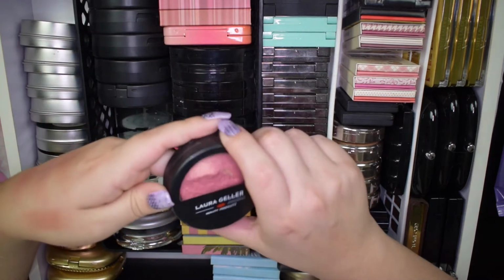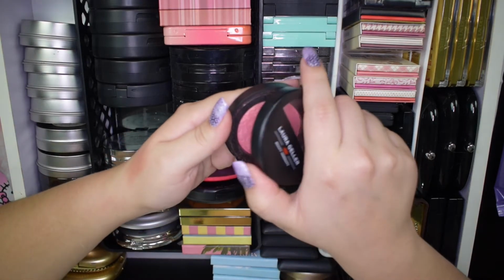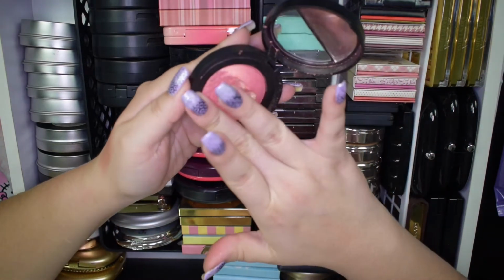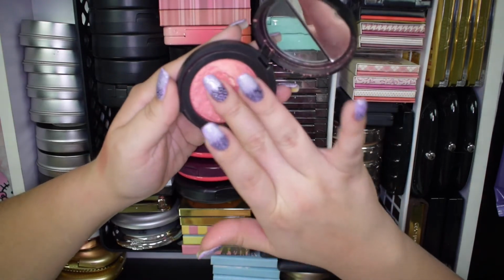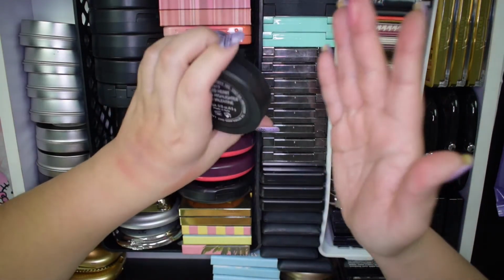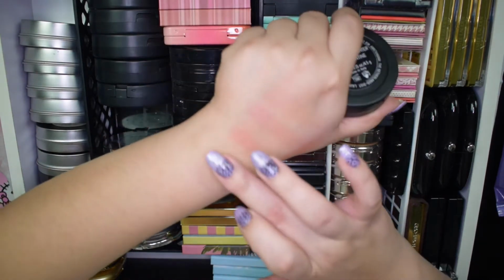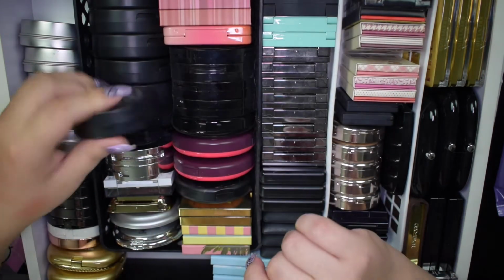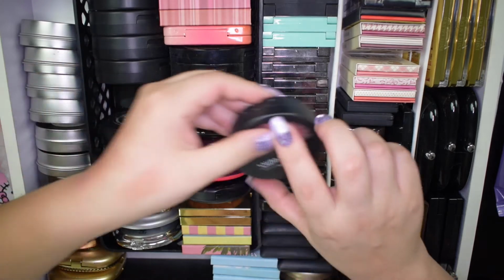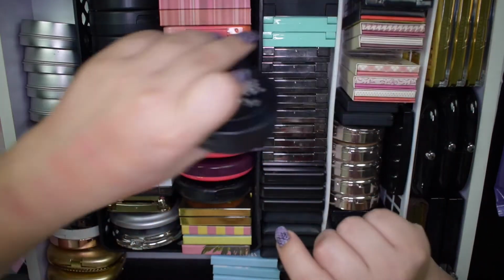So now I have my Laura Geller blushes. I got a lot of these off of, can't remember the name of the website. It's run by Nordstrom Rack. I think it's called Haute Look or something like that. This one here is the Baked Heart Blush and Highlighter in Pink Valentine. Again, another orgasm-like blush, but I'm going to keep it. I really, really like Laura Geller blushes. This is the Blush and Brighten in Berry. Love this formula. Going to keep it.